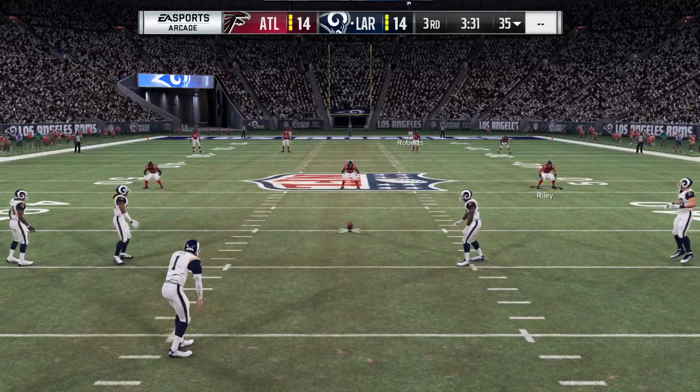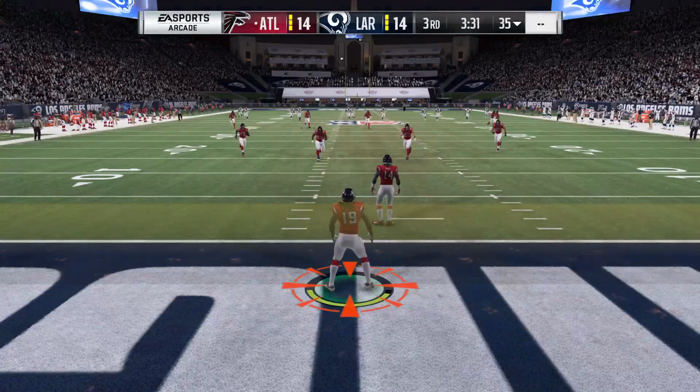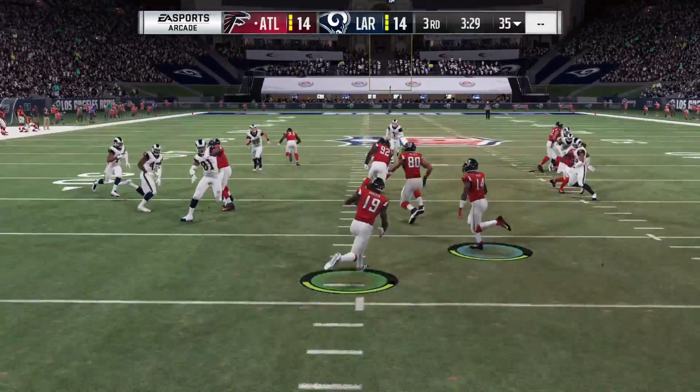The drive summary that time, 5 plays. And the result for the Rams, a touchdown. This is fielded a couple yards deep.